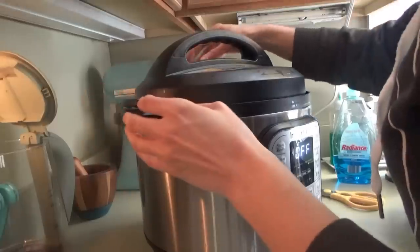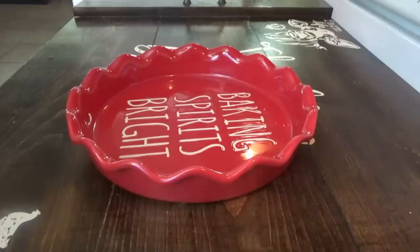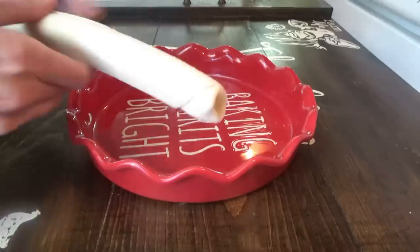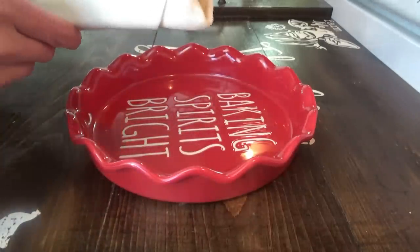Okay, I'm just gonna give that a little stir. Okay, now we'll get our pie crust in the oven. All of my pie plates are Christmas, so doesn't matter though, it's red. When the pie's in it, you won't be able to tell it's Christmassy.